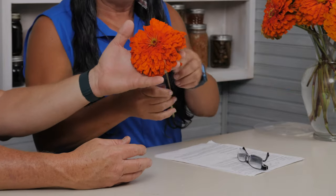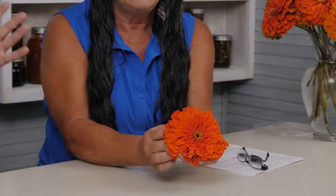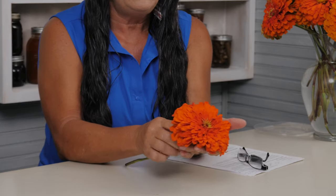Look how big they are. Where's one of the big ones? Right here. Show everybody. Compared to your hand. Look how big. Look how big that blueberry is. Huge. Now, these Benary's Giants come in 13 different colors, and then they come in a mix. That's bigger than my hand.